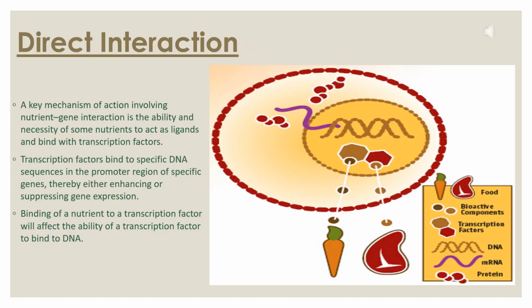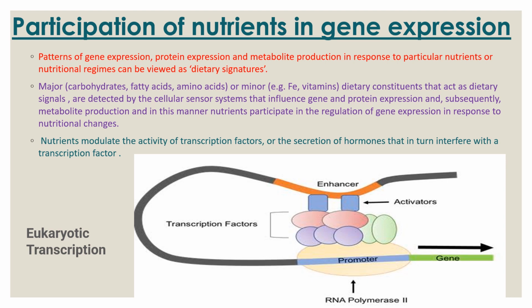Direct interaction. A key mechanism of action involving nutrient-gene interaction is the ability and necessity of some nutrients to act as ligands and bind with transcription factors. These transcription factors bind to specific DNA sequences in the promoter region of specific genes, thereby either enhancing or suppressing gene expression. The binding of a nutrient to a transcription factor will affect the ability of the transcription factor to bind to the DNA. This is the diagrammatic representation of retinoids from carrots and fatty acids from salmon, in which they bind to specific genes via the peroxisome proliferator-activated receptor complex, resulting in, for example, reduction of fatty acid synthesis or increase in fatty acid oxidation.